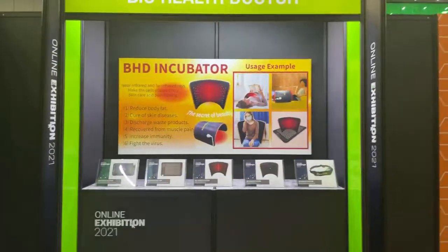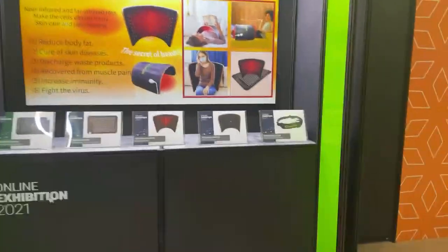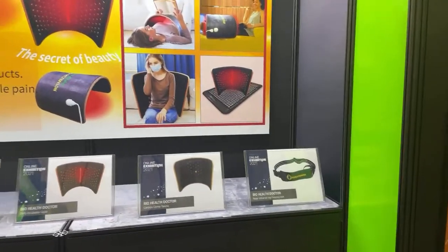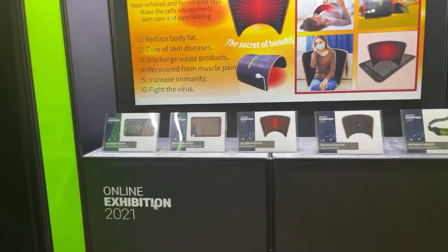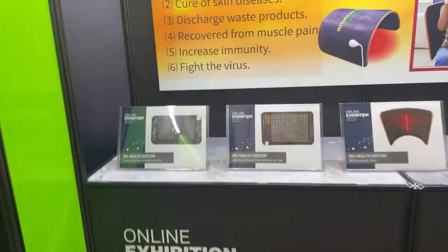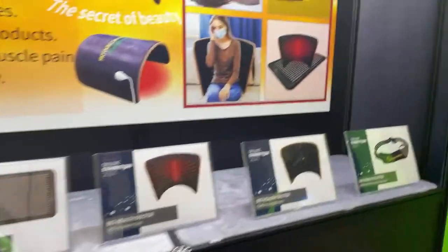Okay, moving on. Over here we have the BioHealth Doctor. That's the name of the company. So they have this, which I've never seen anything like this. It looks like it's an infrared device. It says it reduces body fat, helps cure skin diseases, discharges waste products, helps you recover from muscle pain, increases immunity, and fights viruses. And they have a bunch of different kinds of mats. Have you guys ever seen anything like this?